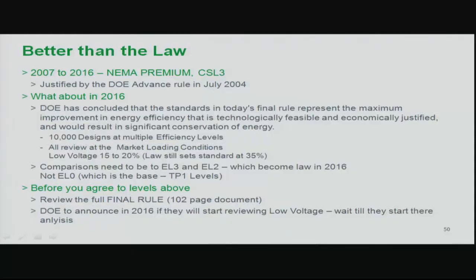The last slide we're going to discuss is, should we be specifying better than the law? If you recall, when we actually had the conclusion from the law, we pointed out that the DOE determined that we were at the maximum efficiencies that was economically justified for the available technology.